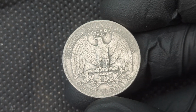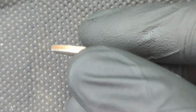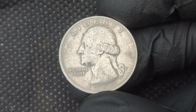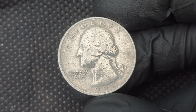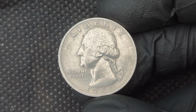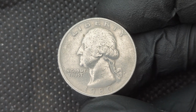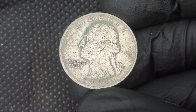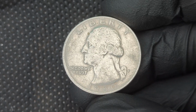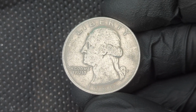If you're interested in coin collecting or selling, here are some quick tips. Always keep coins in protective holders. Store them in a cool, dry place to avoid corrosion. Educate yourself on rare coins and market trends, and most importantly, have fun with your collection. Some of the most valuable coins started as casual finds in a drawer or a jar.